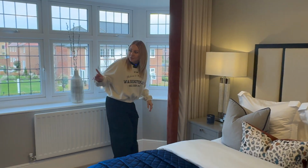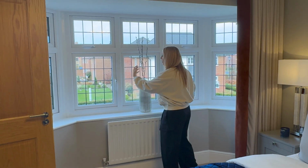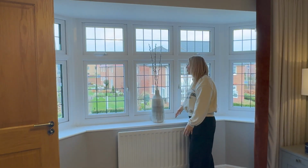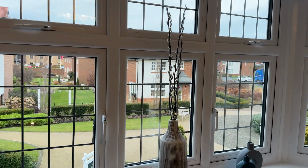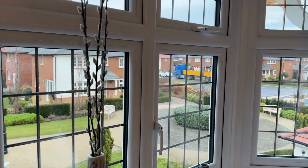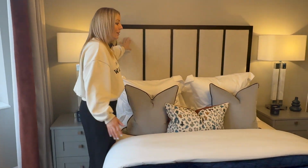And this is the master bedroom, I'm thinking. We've got a massive bay window again. I love the fact that on a lot of these houses there's a bay window. It's just such a nice little feature. Yeah, you're looking out to the front on this one as well. Yeah, and the leaded effect gives it lots of character, doesn't it? It does. Then you've got a nice big bed. You could easily get a bigger bed in here.